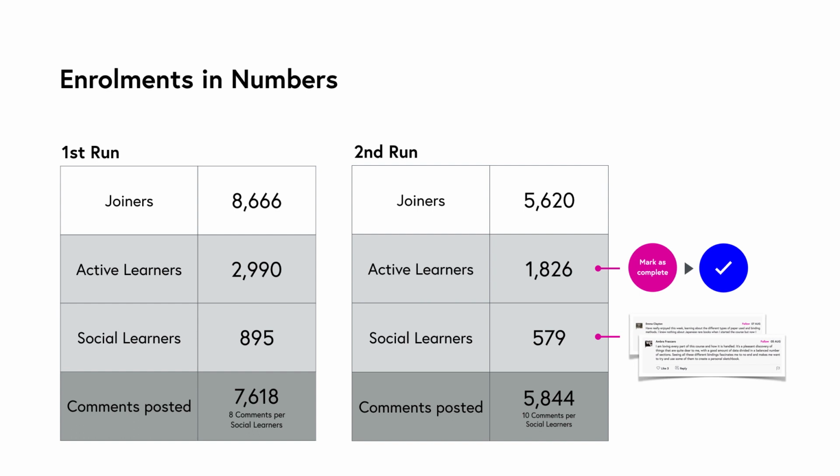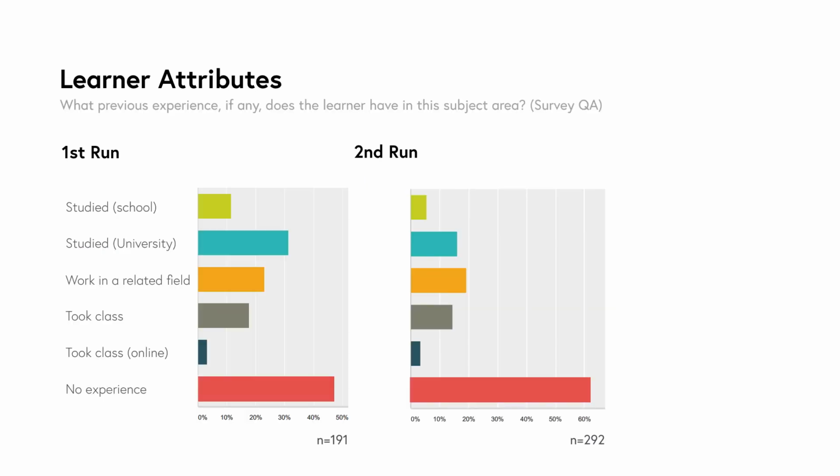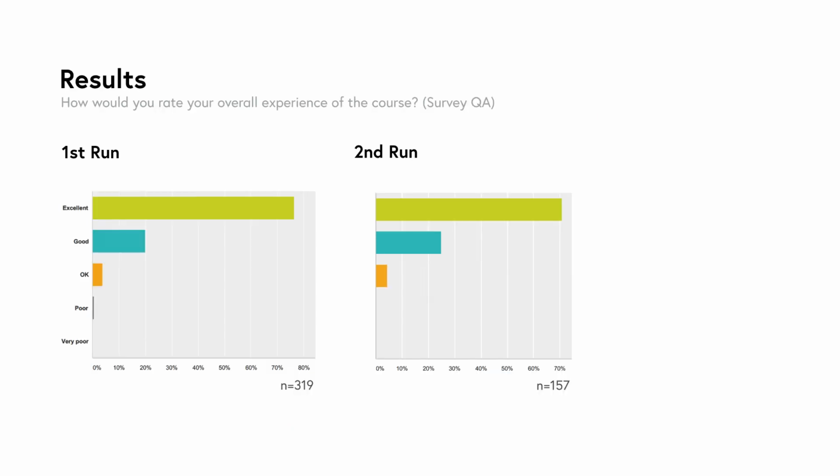And here are some numbers from the first and second run results. Joiners are the registered people. The active learners are those who completed at least one step. And the social learners are defined as those who posted at least one comment. And through examining the learner attributes, I realized that the audience was really diverse. The age range varies from 18 to over 65. And there was a balance between people who had some background in Japanese culture and those who had no experience. Regarding the overall experience, more than 70% of the learners evaluated their overall experience as excellent.